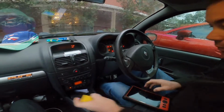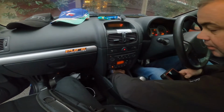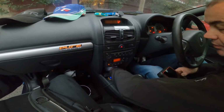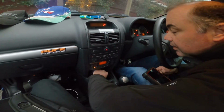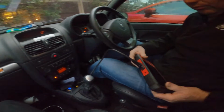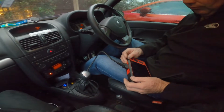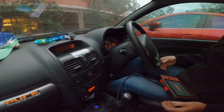Hey, look at that. Let's see whether we've got no SRS issue, safety restraint system issues, on this car. We'll go for a bit of a run, warm everything up a bit, see if we can scan it. Oh, we might do it now.